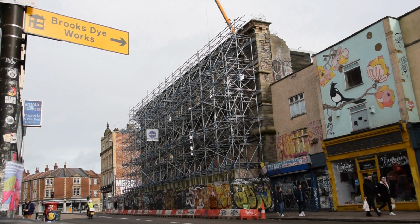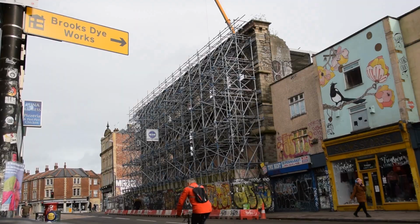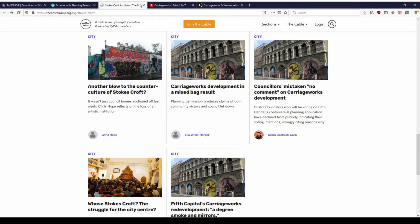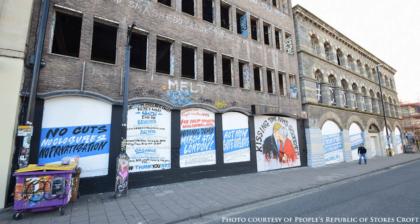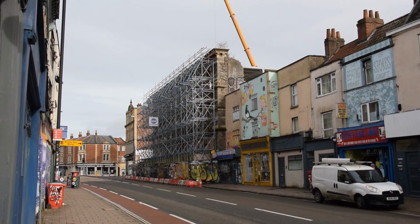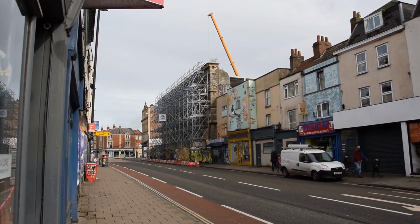Anyway, back to the carriage works, which unfortunately are now naught but this facade. The battle for what to do with the decaying building was a long and complex one, involving the usual suspects of the planning authorities, property developers, local residents, general public, campaign groups, and I could not begin to cover it in this video. Suffice to say that behind all this scaffolding we've got some apartments going up which will have the carriage works facade as a kind of death mask.